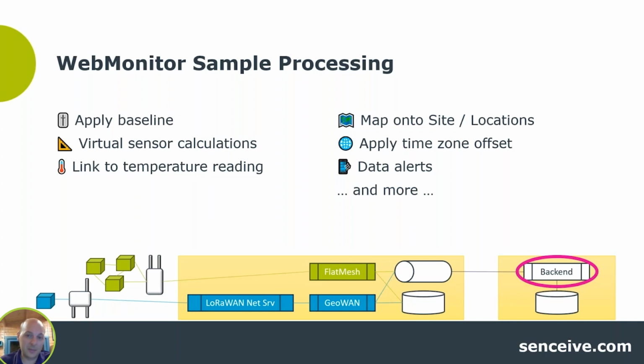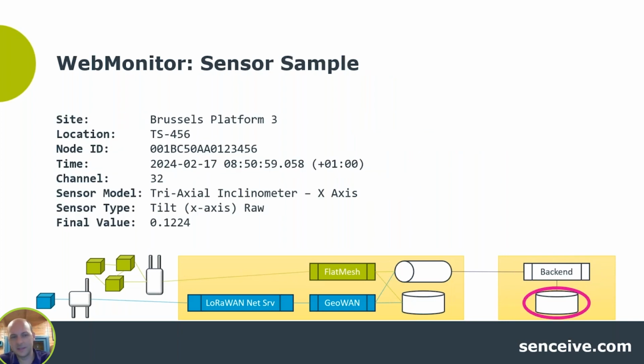So what does the output of all of that look like? Well, a sensor sample. This is looking a little bit more human readable now, you can see. As I said before, we've got a site and a location, probably a better example. Platform 3, location TS456, we know what that is. We've got a node ID, the same node ID as we had before, surprise, surprise. But because it's in Brussels, we know that the time zone is UTC+1, and therefore the time is 8:50, not 7:50.